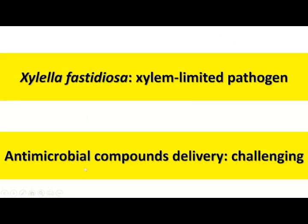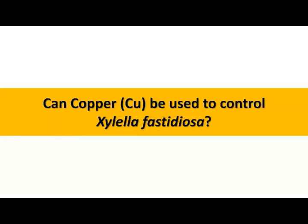And of course, ideally we would have an antimicrobial compound that can be delivered, but as you know, there are hundreds of compounds that kill Xylella, but none of them can easily get into the xylem and be active in the plant. So we wanted to test if we could have some results using this nano formulation. We tried before with other things.